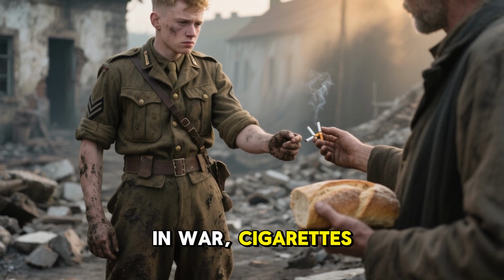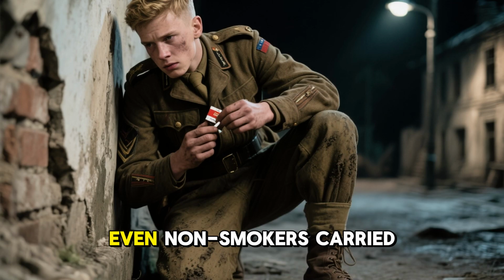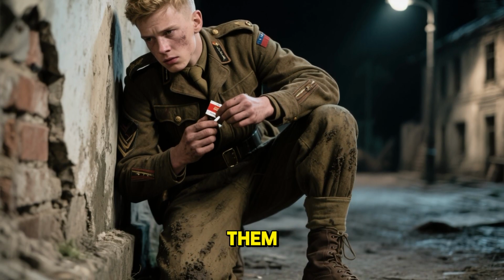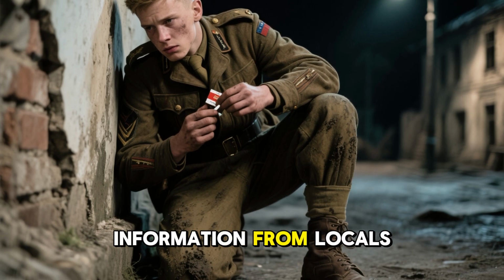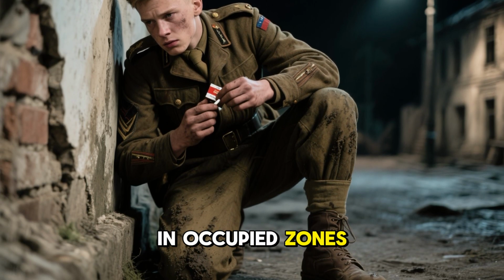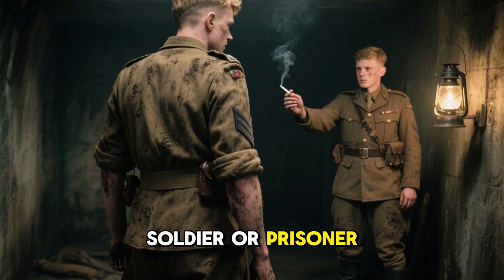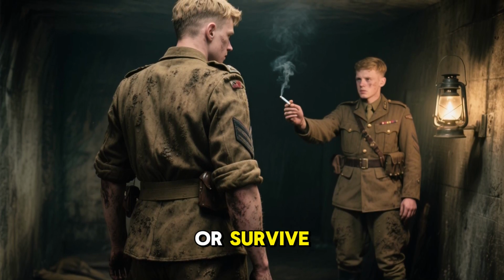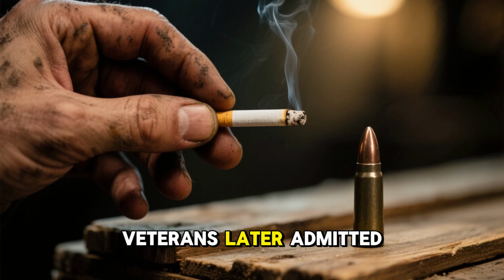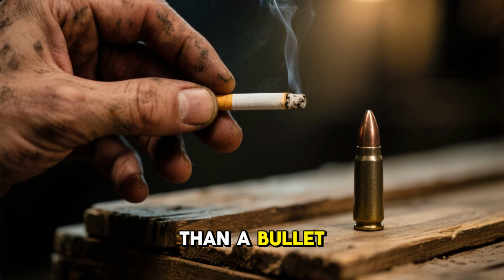In war, cigarettes weren't just for smoking, they were currency. Even non-smokers carried them. One cigarette could buy food, medicine, or information from locals in occupied zones. And sometimes, offering one to an enemy soldier or prisoner could buy seconds of distraction, enough to escape or survive. Veterans later admitted that a single cigarette could sometimes be more valuable than a bullet.